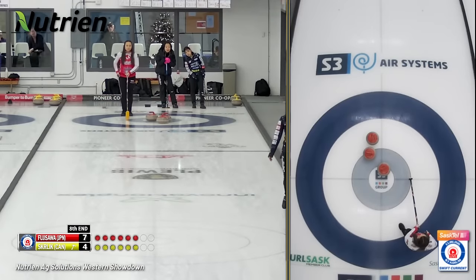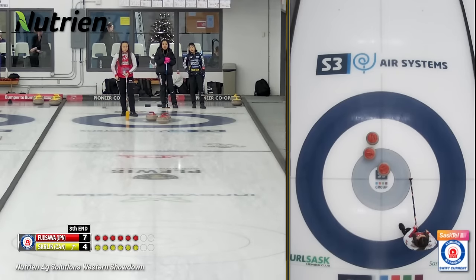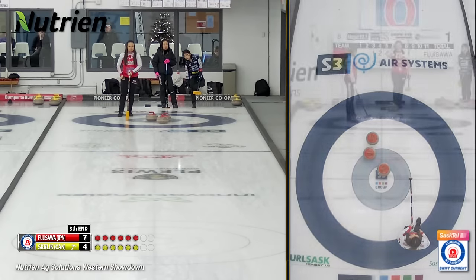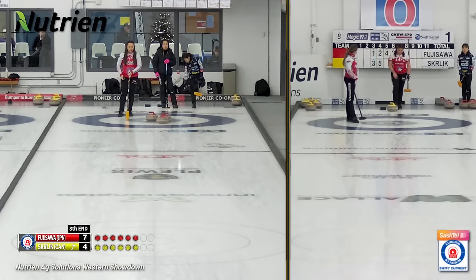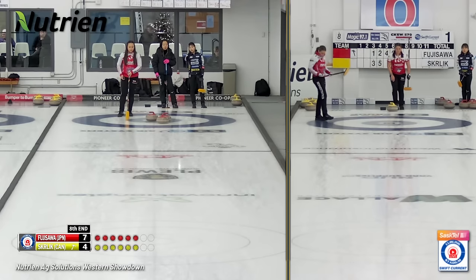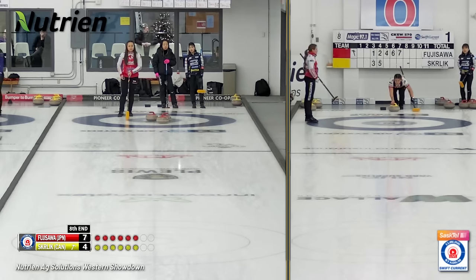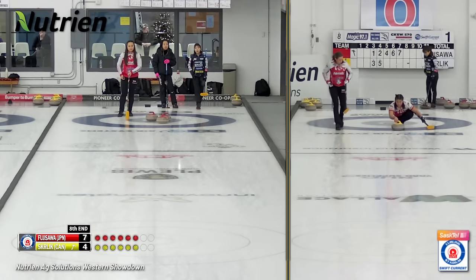We've got three rocks in the rings. It's going to take multiple contacts to tap those behind the tee line and get them in spots where Skrlik's going to need them. So, some impressive shots here down the middle of the lineup, Team Skrlik. And it'll be a third attempt at this corner guard for Ashton.